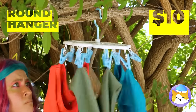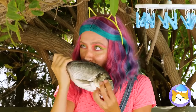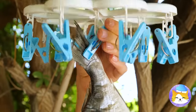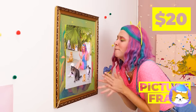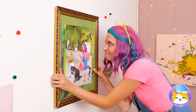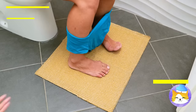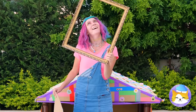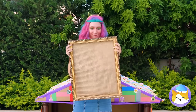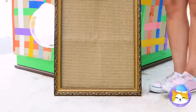Clothespins? Do cats like clothespins? Okay, I see where she's going with this. A fish mobile. Furnishing a house has never been so delicious. Oh, and what a lovely picture frame. Excuse us, we're just gonna borrow this too. Wow, this mat fits inside the frame. What are the odds? And now we have a brand new scratching post.